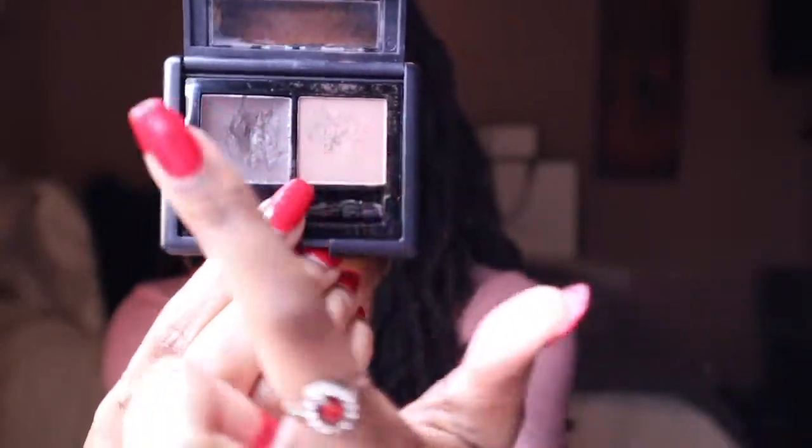And she is cute. And then I also use this for my brows. This is the e.l.f. eyebrow kit and I believe this is in medium. So yeah, I mixed the two and it makes this. Oh yeah.